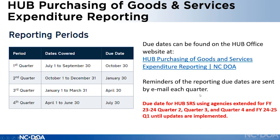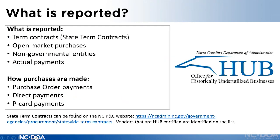And we do send reminders about the due dates by email each quarter. So everybody should receive those emails. They are not automated at this time. They're either sent out by Leslie Thomas or myself.